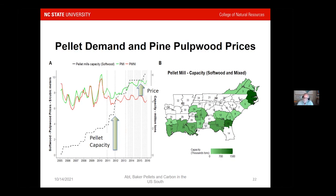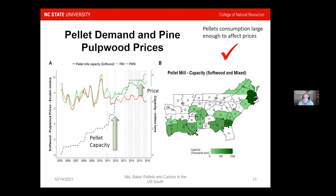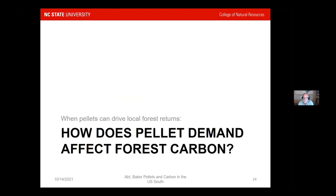So that's important for my modeling. If I put in a demand and I see a price impact, then things are going to change, right? It makes forestry more valuable, for example, at the margin. So yes, they apparently are big enough to affect prices, because now we don't have to conjecture whether they're big enough. We can actually look at the price effect they've had.